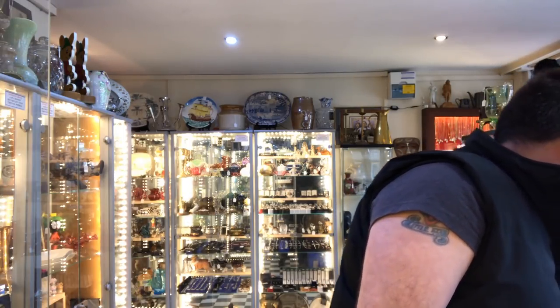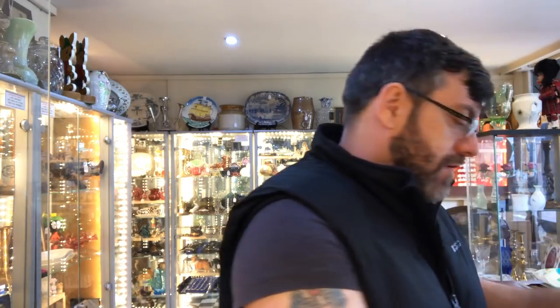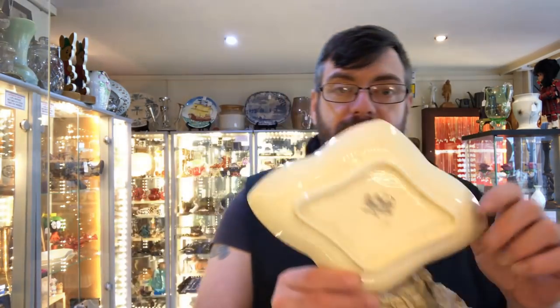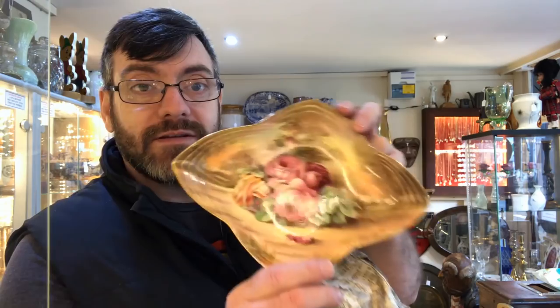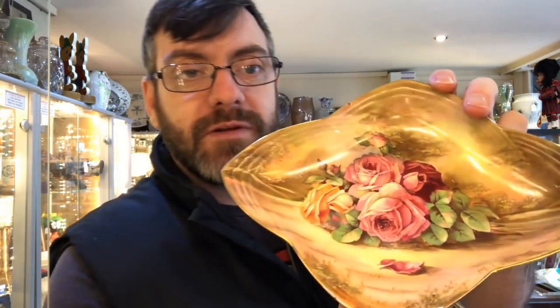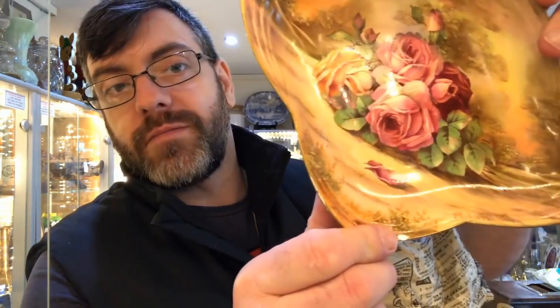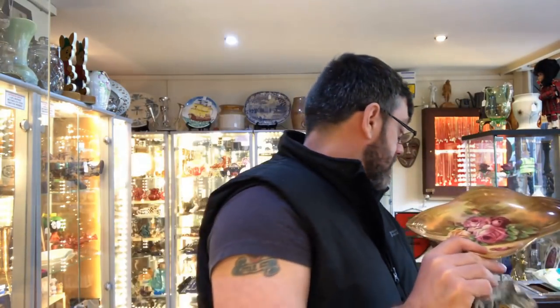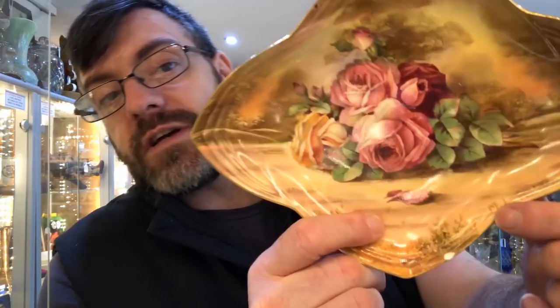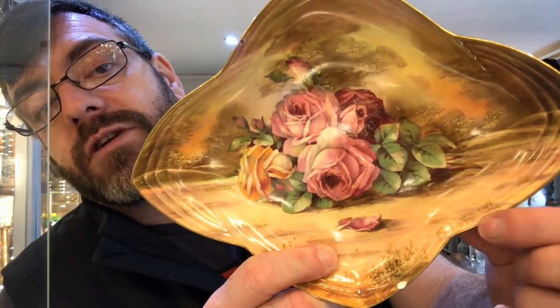I had this off them, which was a piece of Royal Winton. There's the mark there. Beautiful piece. Now this is hand painted. It's got a flaw. They chipped it, pulling out the bag. Little chip there, they done that. Now this is hand painted, not transferred. And if you look just by there, you can see the signature.